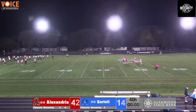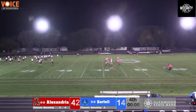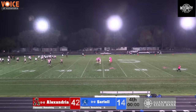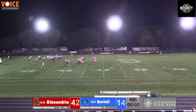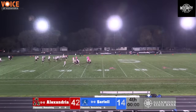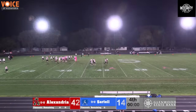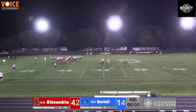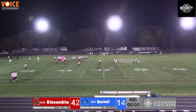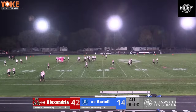They did that frequently against Monticello last week and were able to turn over Sartell on downs at the 5-yard line after the Sabres were able to accumulate more than 70 yards of offense and 4 first downs on the series. But quarterback Alex Bird, who had some success running the football in this game, would end up getting stopped on a 4th and 3. He got about 2.5 yards and was stopped a half a yard shy.